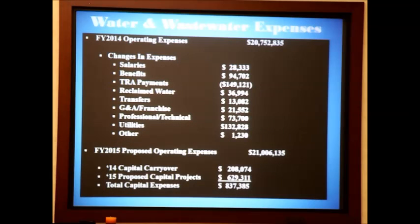On the expenditure side, again, our increase in our overall budget is 1.2%. You can see the salaries and benefits are $129,000 combined. We have a reduction in our expected payment to TRA that is also going to be related to the reduction that Jackie is calculating for the consumption. The reclaimed water charges are going to go up slightly by $36,000. Transfers, as we said, that's $13,000 there. That's based on the fee that's paid. Actually, I'm just confusing myself.